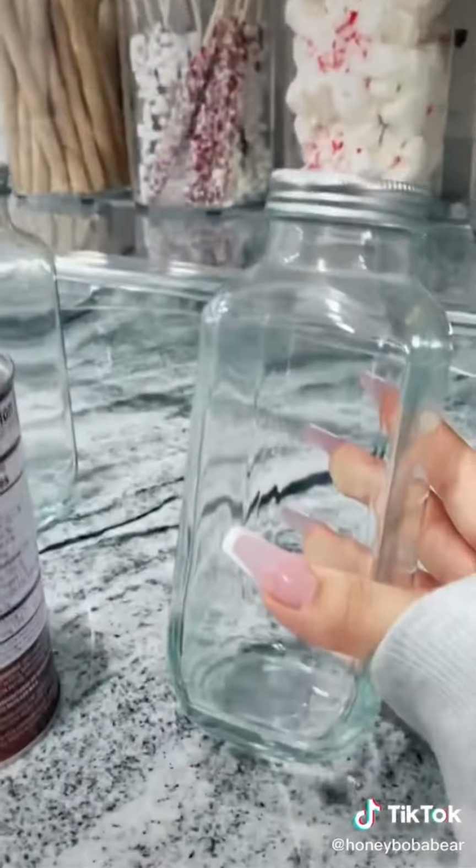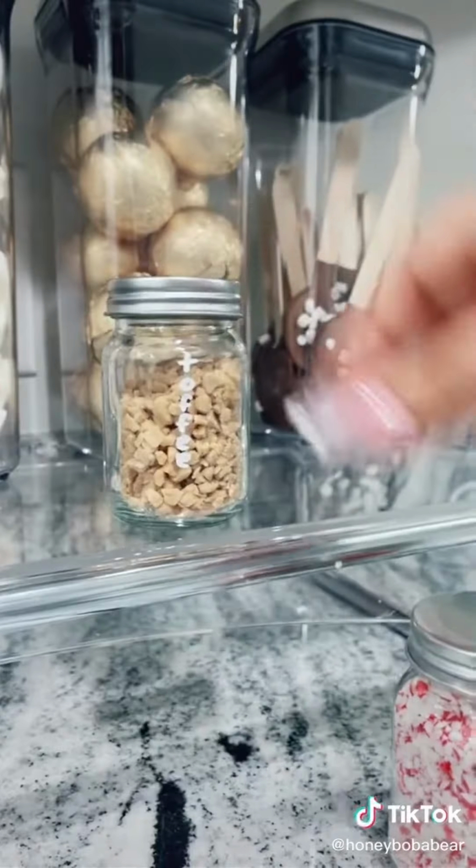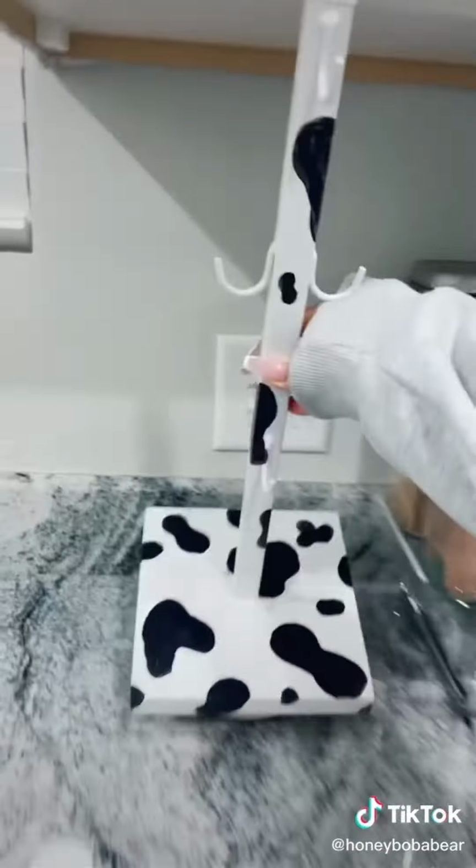And I'm gonna put them in these jars. I don't have a funnel, so I'm hoping that this works. I'm using a white chalk marker to label them. Coffee bits, crushed candy cane, and more marshmallows. What do we think? I just made it.